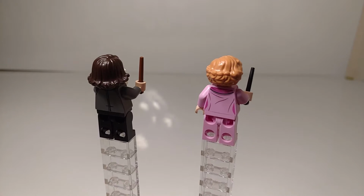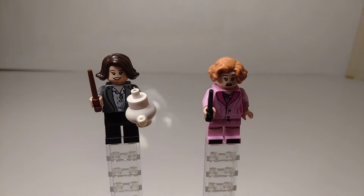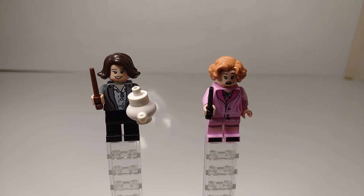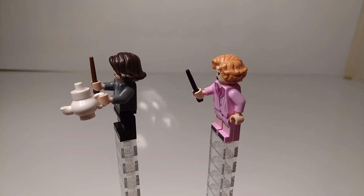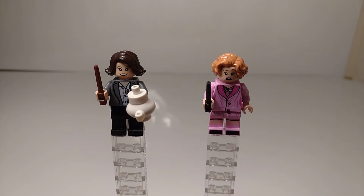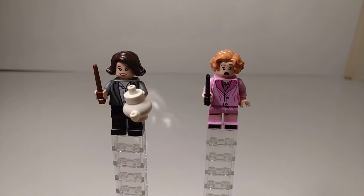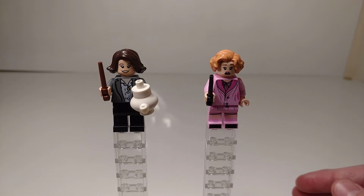It's a neat hairpiece, and once again, she is different from the one in the collectible minifigure series, because in that one she's wearing her blue suit, and Queenie is different than the one in the collectible minifigure series, because in that one she's wearing the outfit that she wore while at home, and now she's wearing this pink outfit as opposed to the dark blue one. Overall, their printing on both of them is fairly good. There's nothing too great or too bad about them. They're just fairly simple prints.